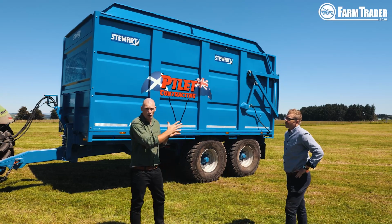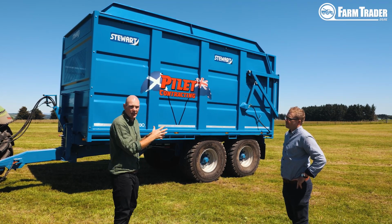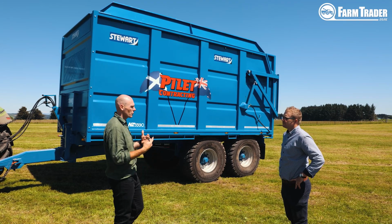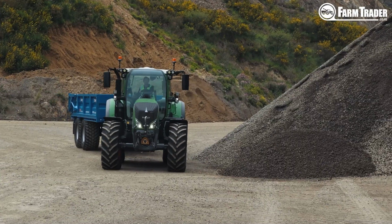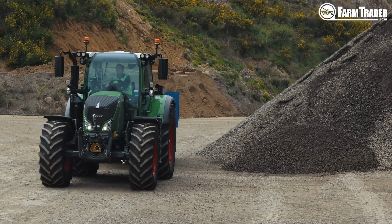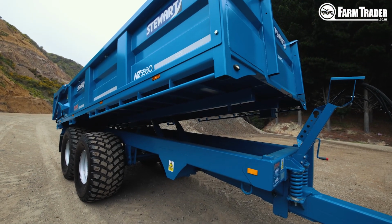So firstly, Scottish-built, and obviously high build quality, but essentially over there, you've got your bale trailer for carting your bales, and you've got your grain trailer, and so it's not the quintessential Kiwi, is it? Up till now the Stewart trailer was 12 tonne as a flat deck, and then from there on you went to the bathtub body, construction trailers, etc.